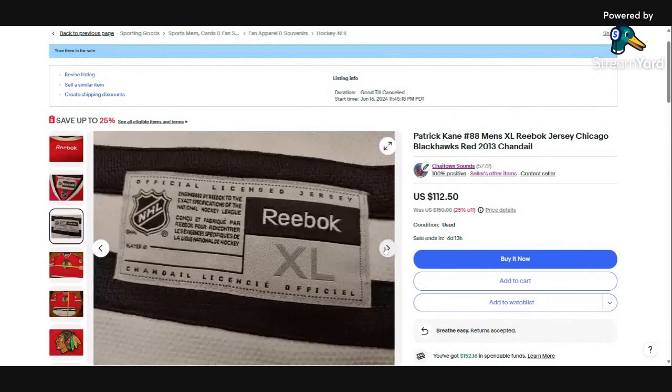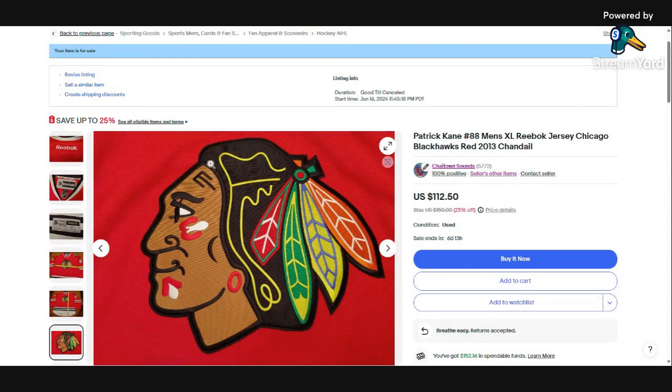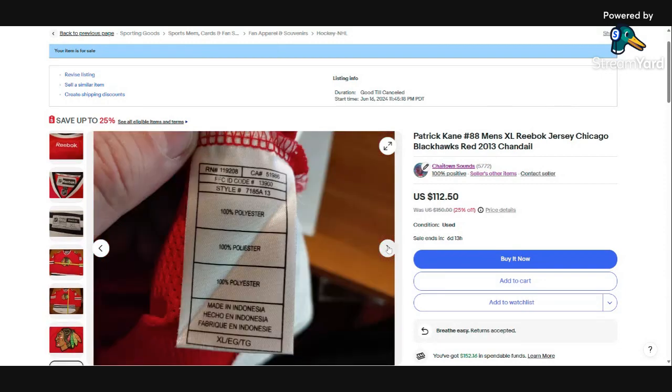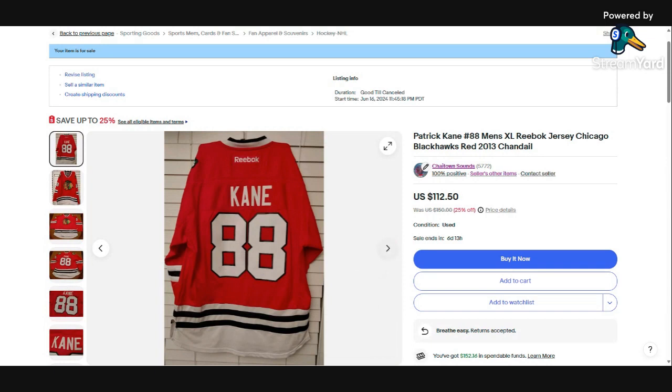And this is a legit one too. When you're buying these things, you've got to look at the stitching. If the stitching's all jacked up, it's like a China knockoff. But this one's legit. It's from 2013. So again, for $12, whatever, happy to make some dough on that.